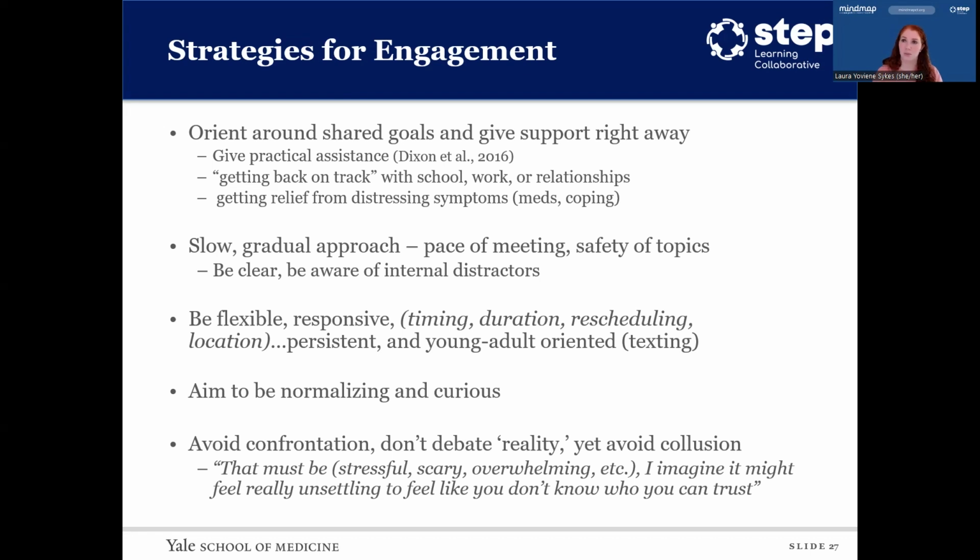You start asking about symptoms. Do they really get closed off? Do you have to back up and focus on safer topics?